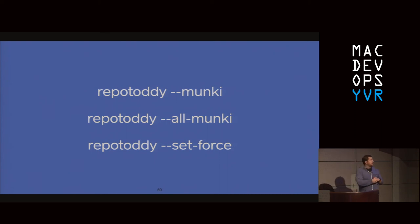You can also pass it --all-monkey, which doesn't do a sync check, so it doesn't look for any new updates. It just looks at your existing Reposado. Wow, that's a little confusing between the two, I see now. So it'll look at your entire existing Reposado library, and any of the updates that require a restart, it will generate a package info for you and import them into Monkey.